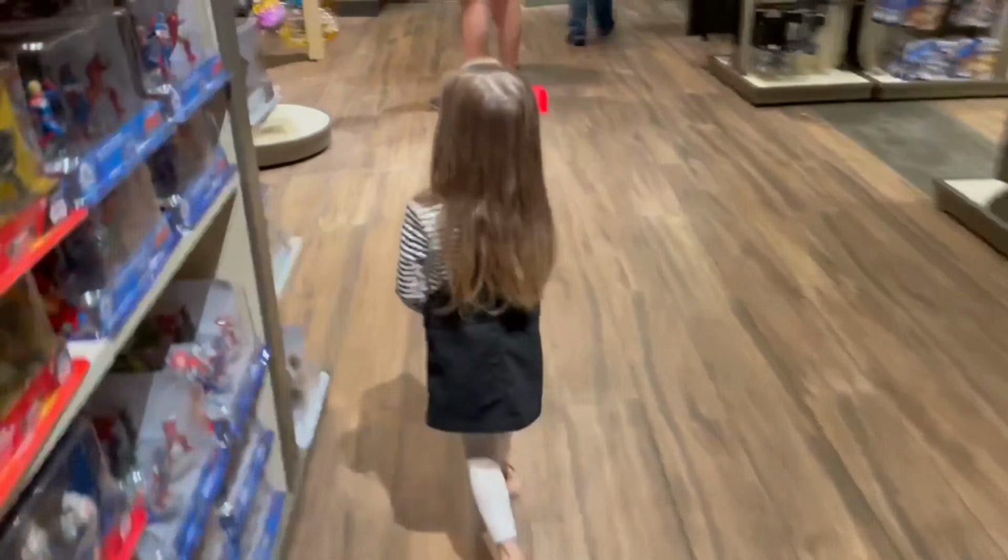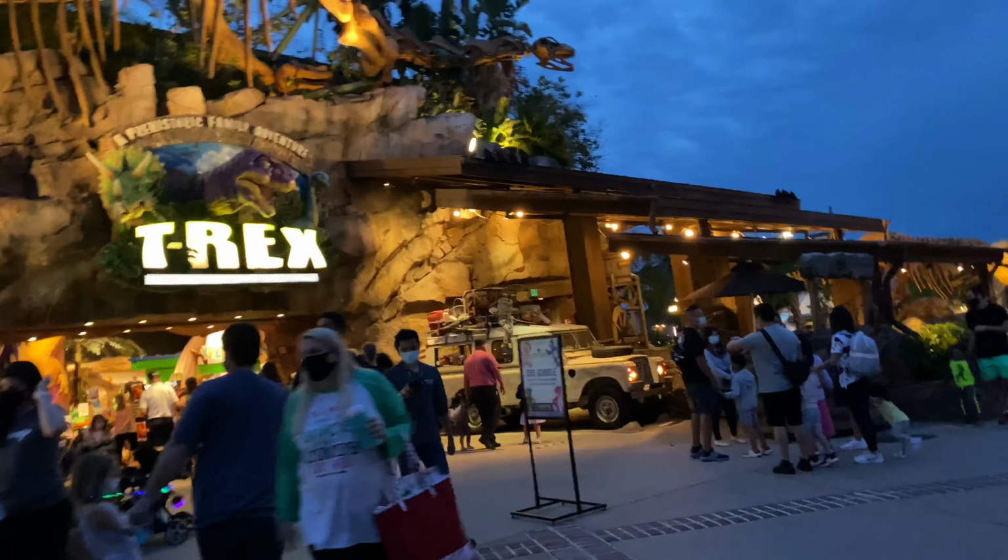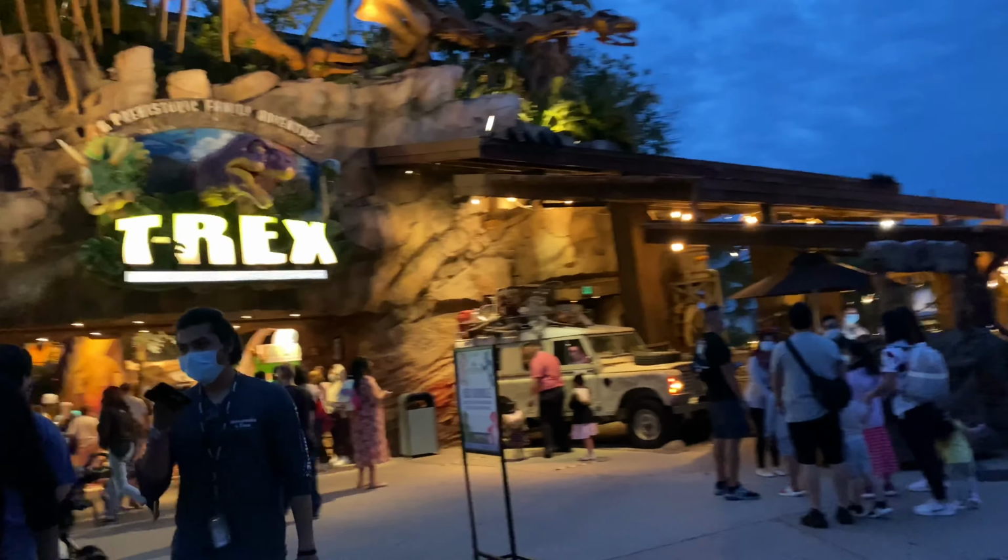Next, we checked out the T-Rex restaurant. It was pretty cool, but a little scary for Anna. It's basically a Rainforest Cafe, but with dinosaurs, and they all come to life every now and then. We decided not to eat in the restaurant, but we did check out the store.